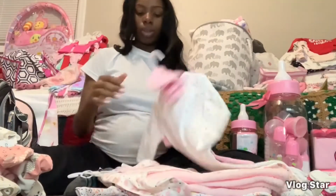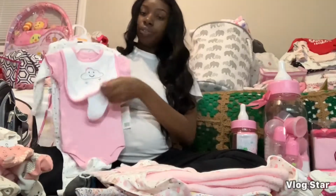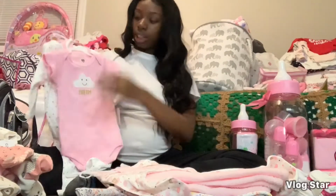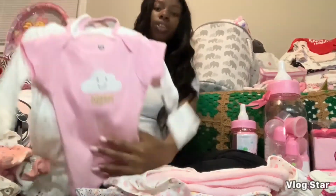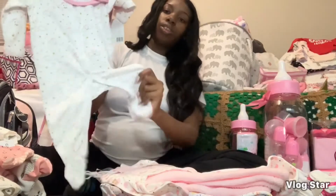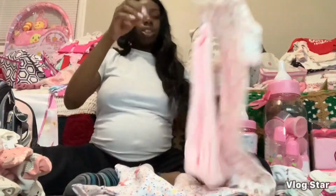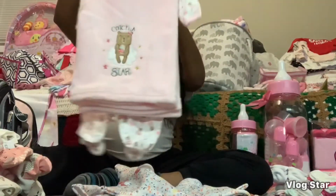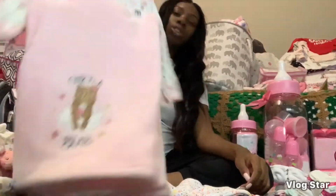Oh gosh, it's so much stuff. I'll try to be so quick. This is a set with the bib. It comes with the socks, a onesie. It says dream with a cloud on it. I don't know if you guys can see. And a little onesie piece in the back. Girl, this one says catch a star with a bear, and it comes with a blanket at the back.